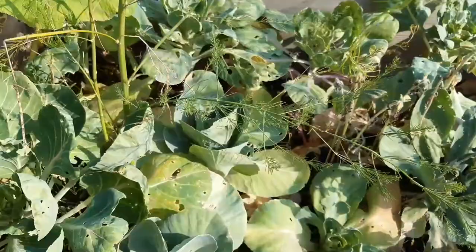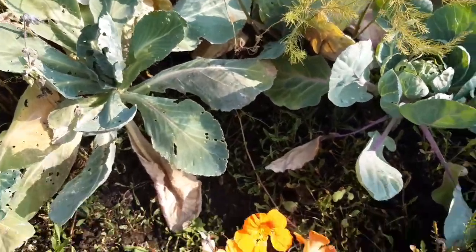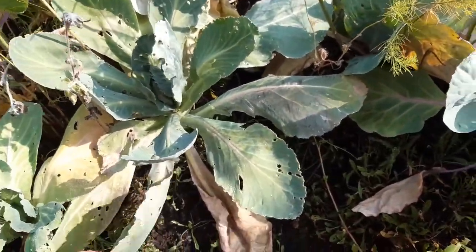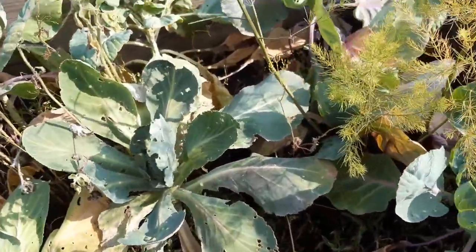Pumpkin plant, Brussels sprouts, and some tomatoes that we just stuck in the ground. They're not doing very well right now, but they may get it together. And then we will have tomatoes and then just some weeds, because there's weeds everywhere. It's fine.